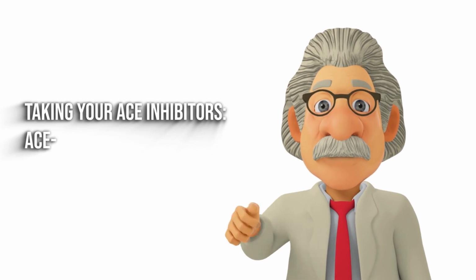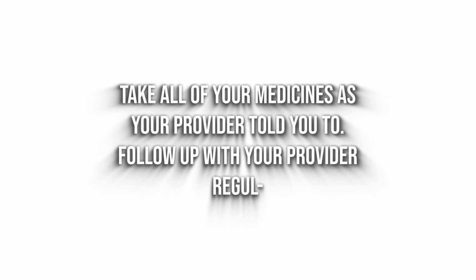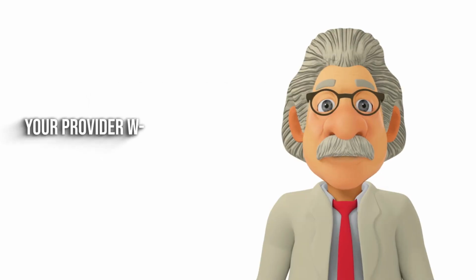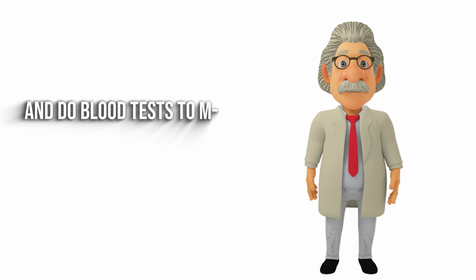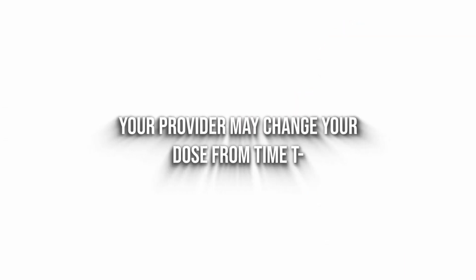Taking your ACE inhibitors. ACE inhibitors are pills that you take by mouth. Take all of your medicines as your provider told you to. Follow up with your provider regularly. Your provider will check your blood pressure and do blood tests to make sure the medicines are working properly. Your provider may change your dose from time to time.